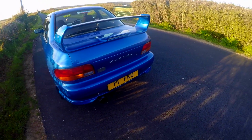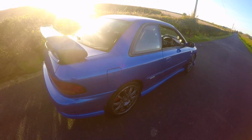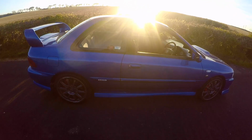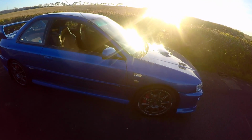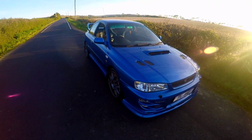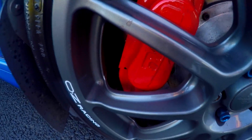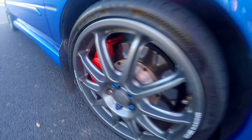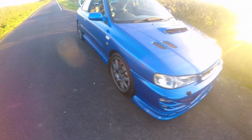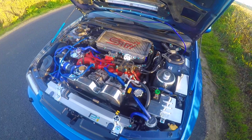You know full well what this is when you see it. There's no denying it, is there? Let's be honest, it just looks nuts. Obviously this one's got the optional 18-inch wheels on it as well, that you could opt for from the factory. TVR brakes down there on the front, nice TVR logo in there, 4 pots with a bigger disc on the front. Falken tyres all round, very, very grippy tyre.